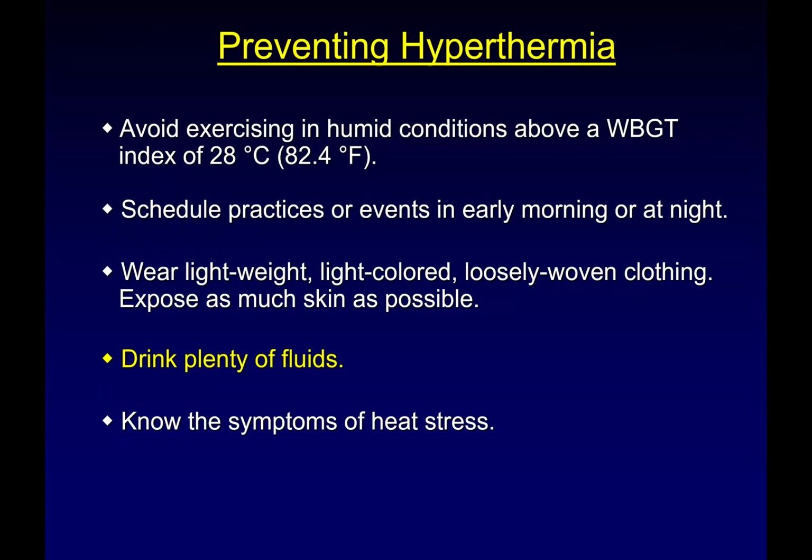The big thing is, right, drinking plenty of fluids, scheduling practices or events in the early morning or at night when it's not quite as hot. Wear light colored, lightweight, loosely woven clothing. For those of you that were finding things like, here is this shirt, it's a thermo shirt. Were they light colored? Were they loose fitting? And those kinds of things. Most of them didn't look like they were. Fascinating types of questions in the midst of all of this.